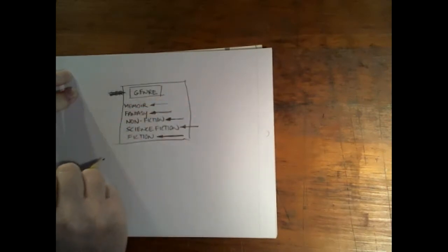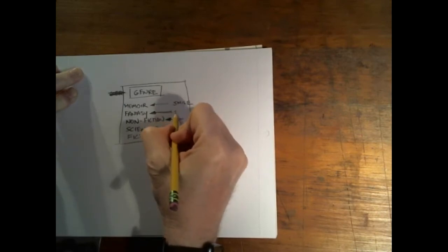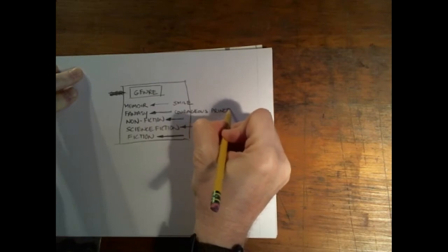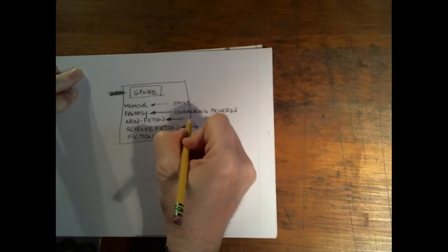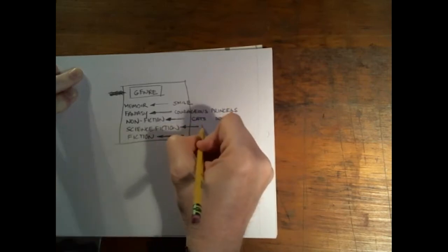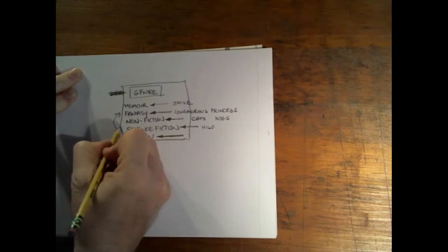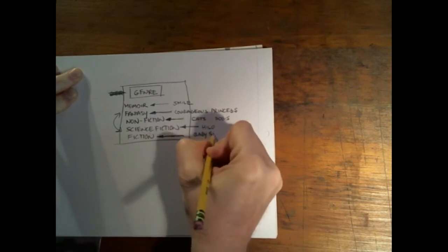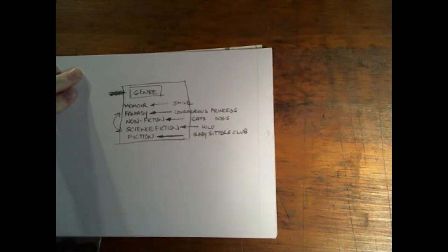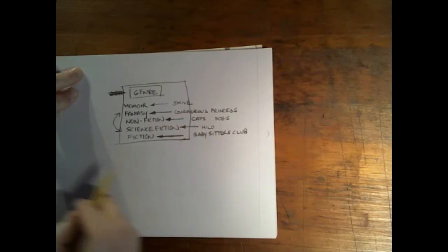Now, for those of us who have read some comics, memoir would be Smile by Raina Telgemeier. Fantasy would be The Courageous Princess. Make sure I don't run out of space. Nonfiction could be any of my science comics, like the one on cats or dogs. Science fiction, well, that's Hilo. Although Hilo kind of fits into both of these because he's got magic and he's a robot. And then just regular fiction, well, those are like the Babysitter's Club. So here are some examples of those. And unfortunately, I'm at home and I don't have any of those. Most of those are at school, but I will see what I can pull up for next time to show you.